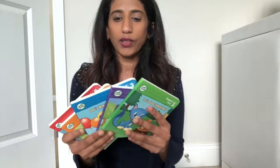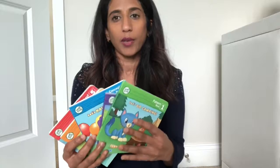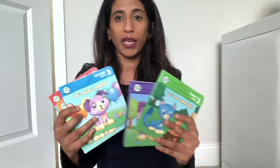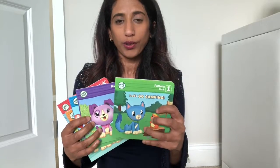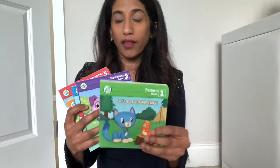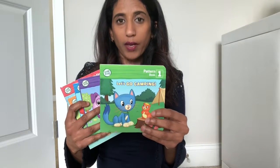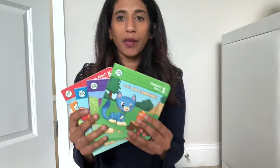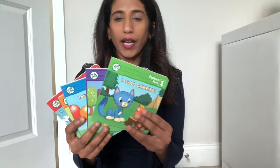So as soon as your child is able to recognize colors and numbers, they will be able to do this on their own. So basically they press the number on the collar and then it reads this whole book for them. So all they have to do is flip the pages. And this will keep them occupied for a while.